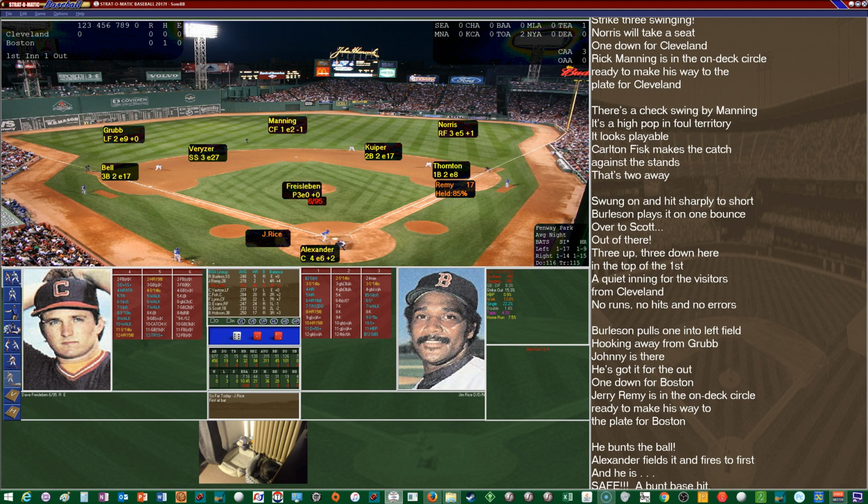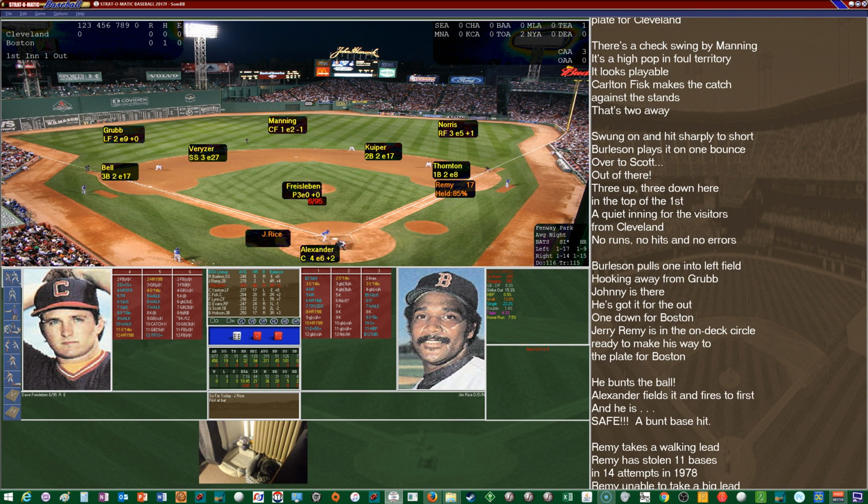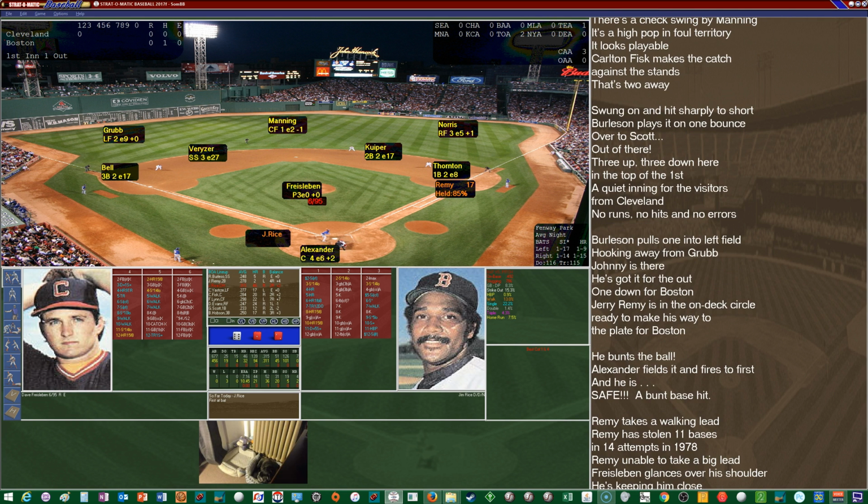So 1 on and 1 out for Jim Rice. And I think we're going to try to steal, as Alexander's a +2 arm. We're going to try to steal on him, see if we can get a jump, get in scoring position. So 1 to 17 safe chance. See if we can get a jump here. He's unable to take a big lead, so he'll stay close. 1 to 11. We're not going to attempt it this early in the game. I want to take the bat out of Rice's hands. Possibility of a 2-run homer here.